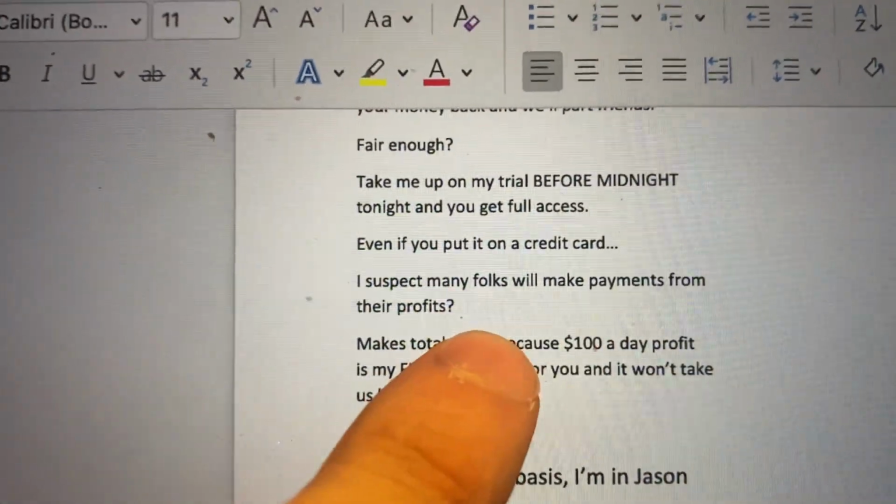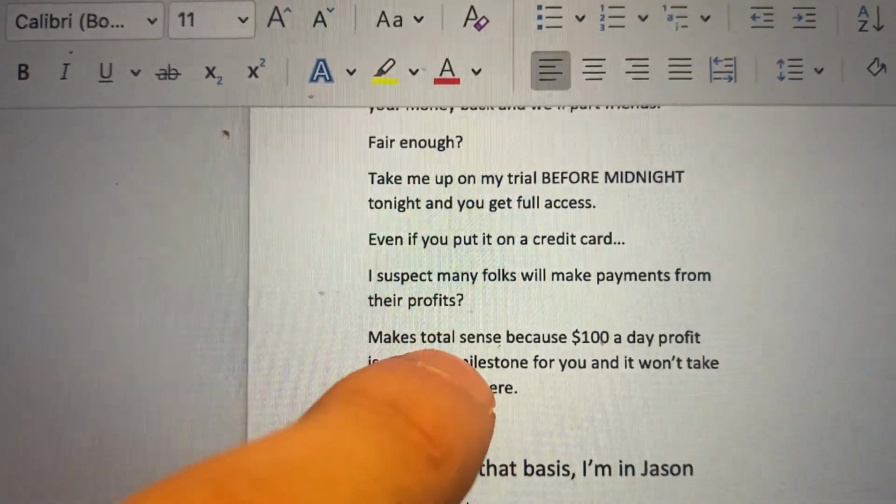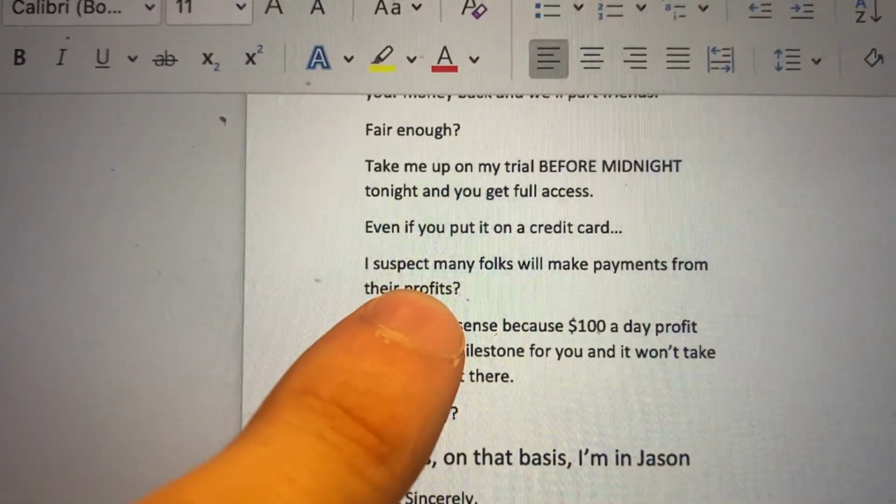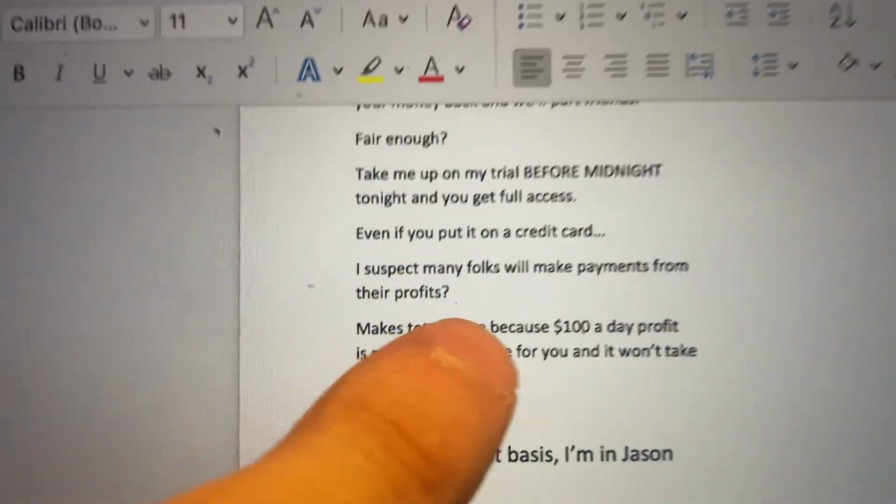Why? The reason is because it invokes desire in people, and as you know, copywriting is everything when you want to make sure that it converts. Sales page and conversion, it's really important.